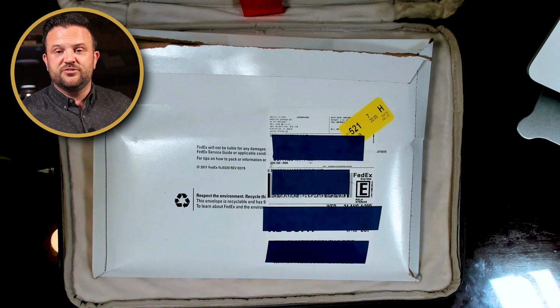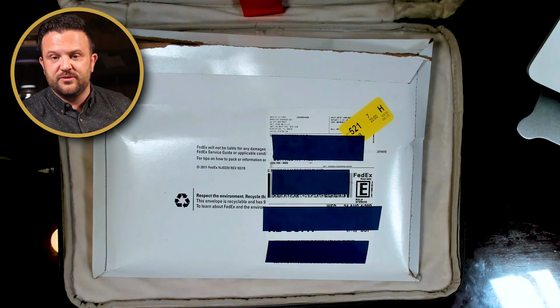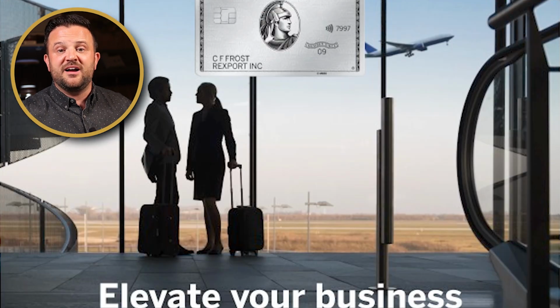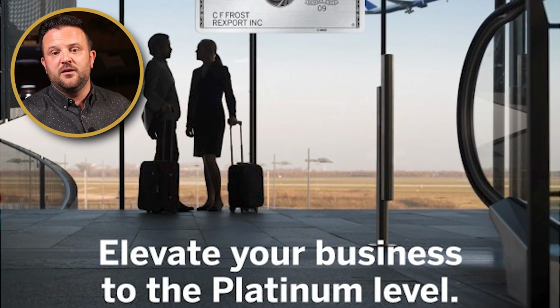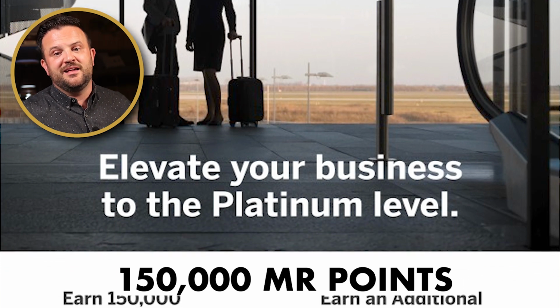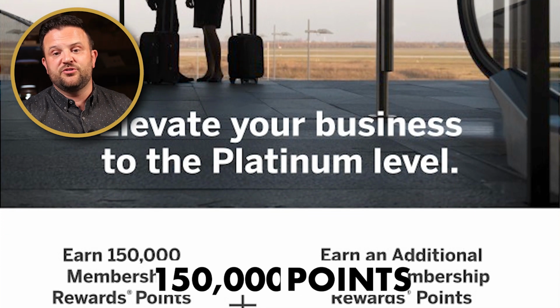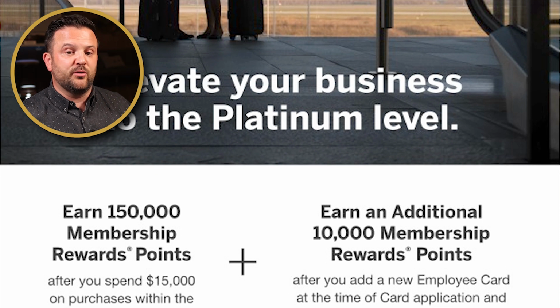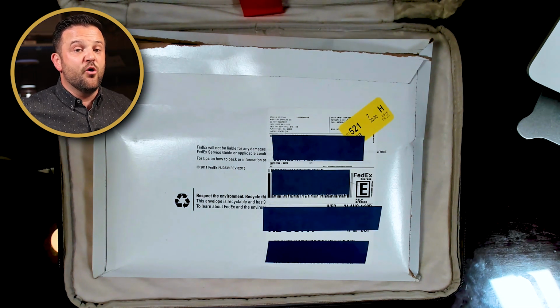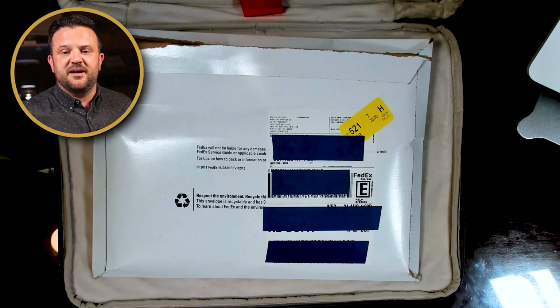Normally, when you sign up, the highest point offer around is something like 100,000 membership reward points, maybe 120. But check this out. They sent me one for 150,000 membership reward points, and I can get an additional 10,000 membership reward points if I add a new employee card at the time of the application, which I went ahead and did. So I will say that I mentioned those emails. They sent this card out overnight to me. So let's get back to this.